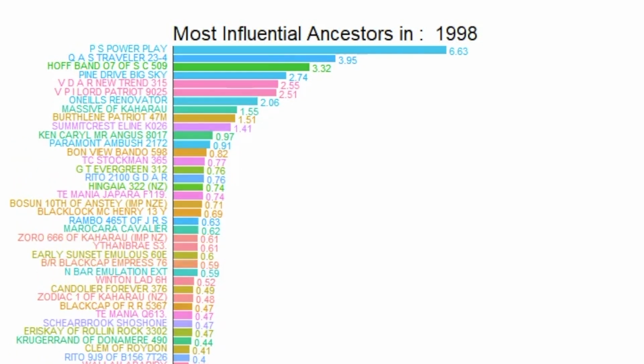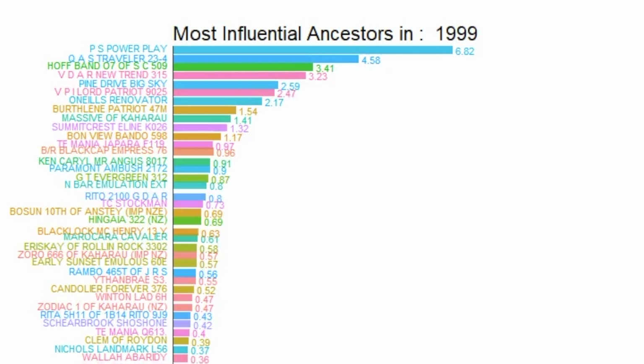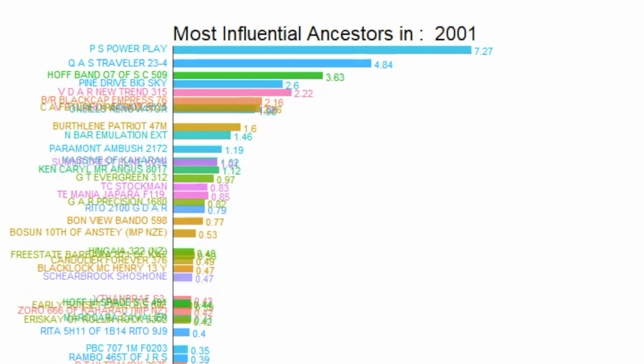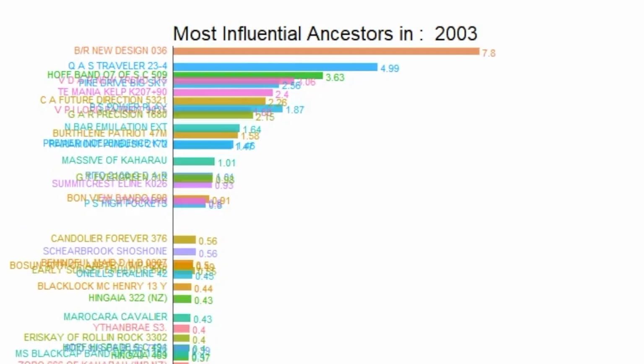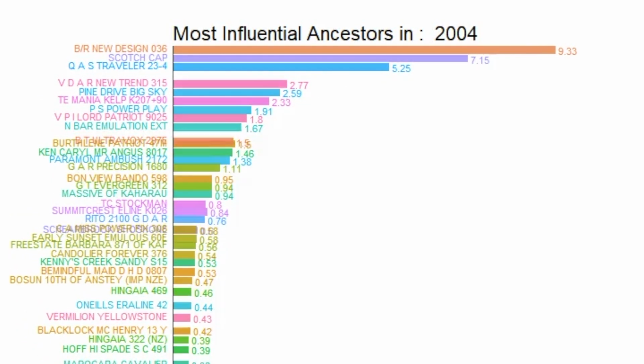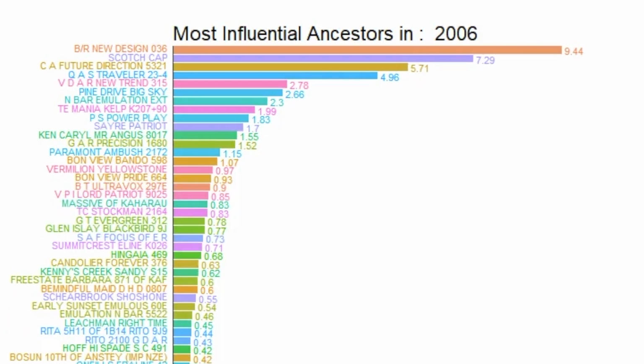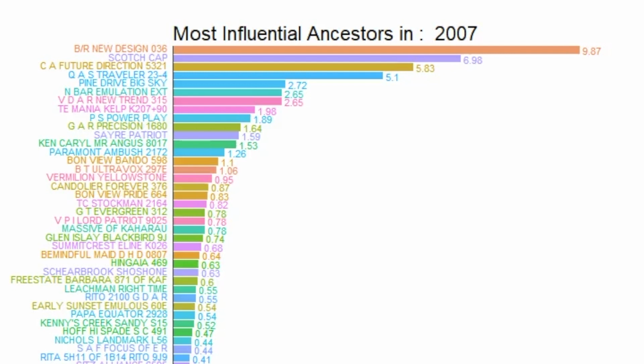To make sure I click on the right spot. So as we can see, we move through time. The most influential ancestors have started with PS Powerplay, who was actually the sire of Scotchcap. And Scotchcap was a very widely used bull, but you see Powerplay stays at the top because he had other sons that we used as well.